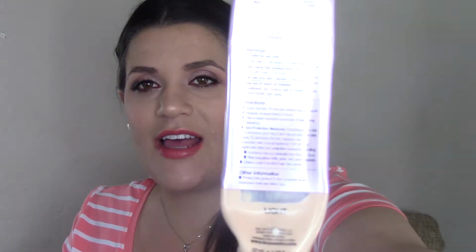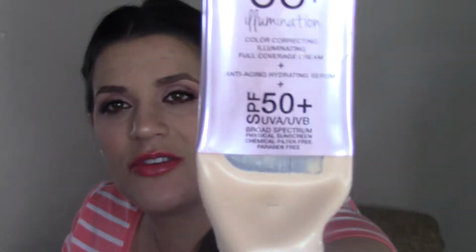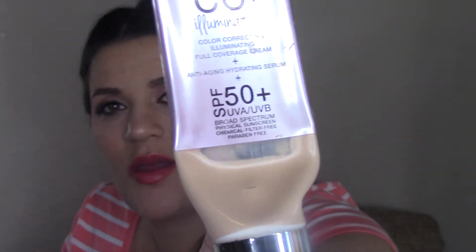Here's a favorite that makes me kind of sad. It's my IT Cosmetics CC+ Illumination with SPF 50. I have it in the shade Light. I am so close to out of this. You can actually see through the tube. Didn't quite put it in my empties video, but yeah.